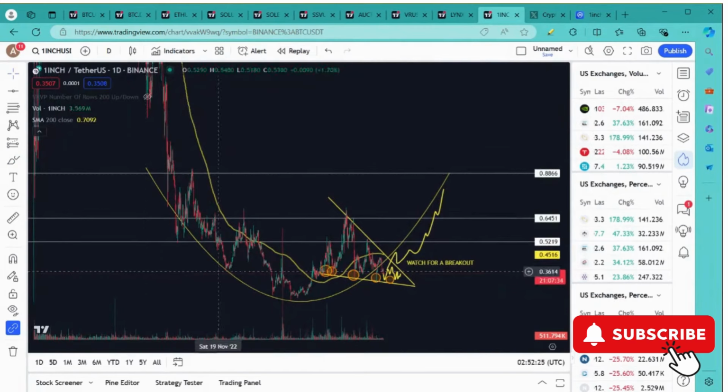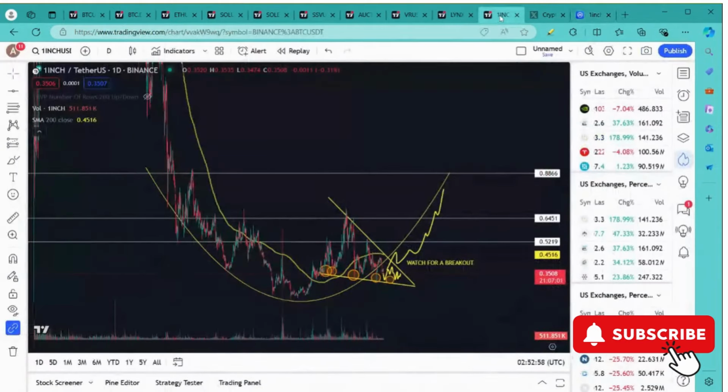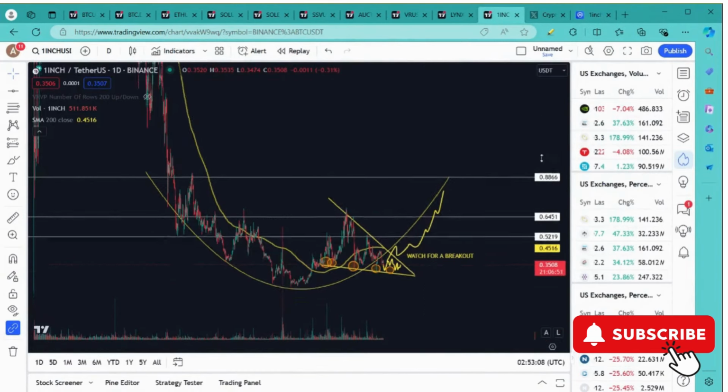This rounded bottom here has not been completed yet. It's going to get there. 1inch has a 440 million market cap, guys, okay? So it needs a lot of money in order to make a big move, okay? But 1inch is a very trustworthy token in the crypto space. And therefore, in my view, it's going to make this move sooner or later, okay?